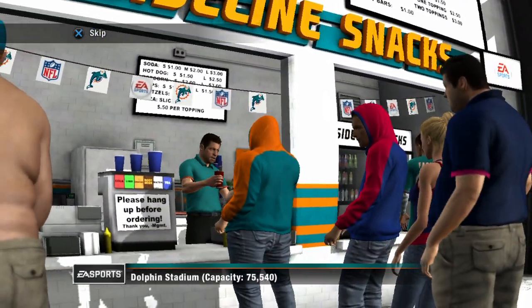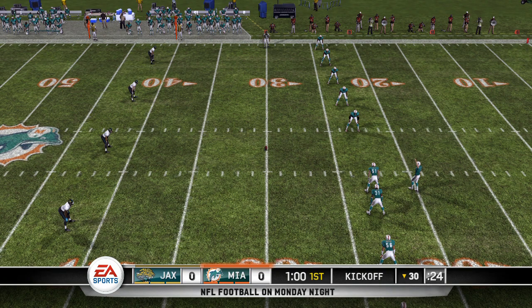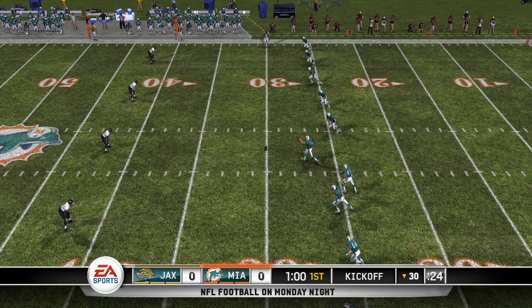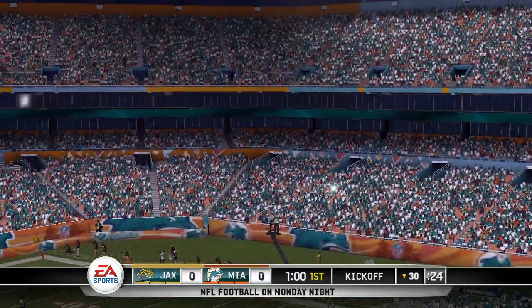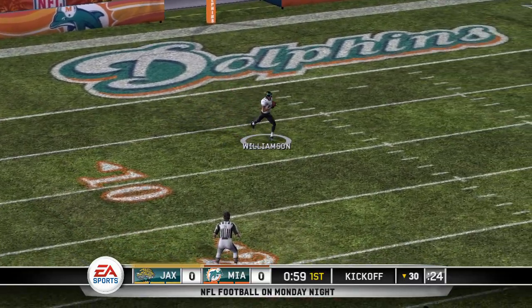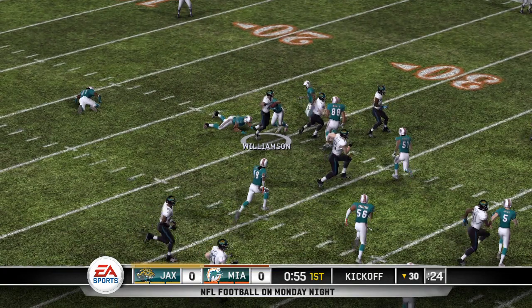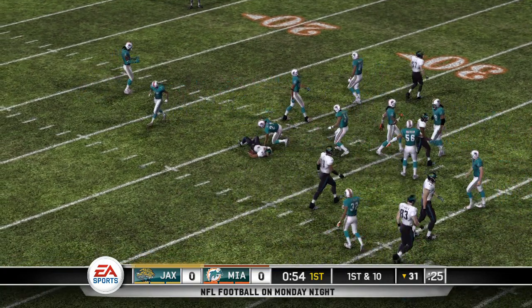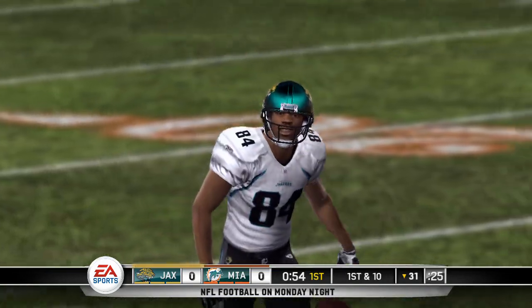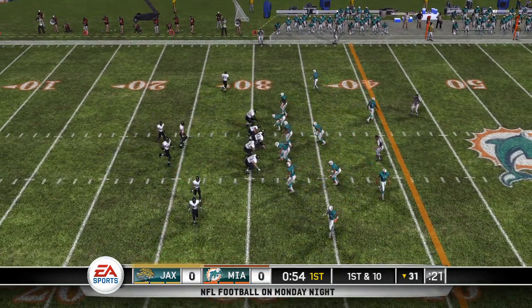We're back to bring you another great game from the National Football League. The Dolphins will kick off to begin the game. Still moving. They get him at the 31. The Jaguars will set up shop at the 31.